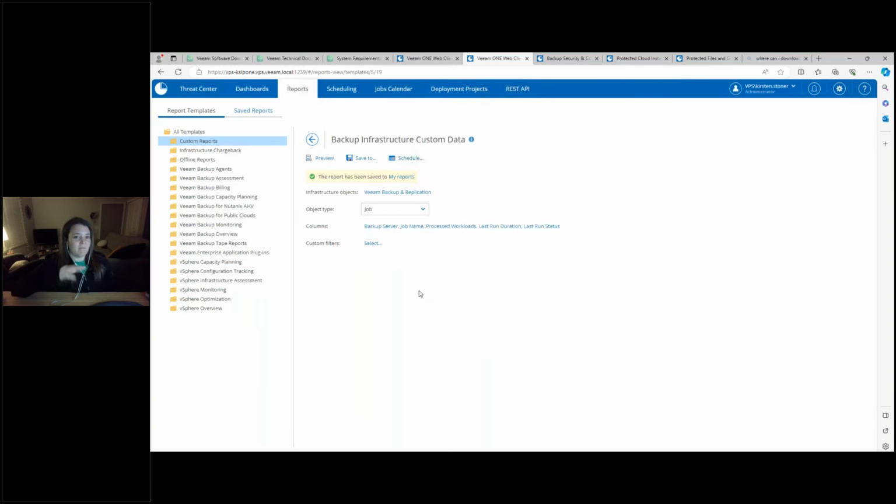You can also consider the report builder. So maybe you want to use that protected cloud workloads report to monitor your protected virtual machines, your protected agent jobs, your protected file share jobs. That's one of the ways you can build out all that information into one report with the report builder.